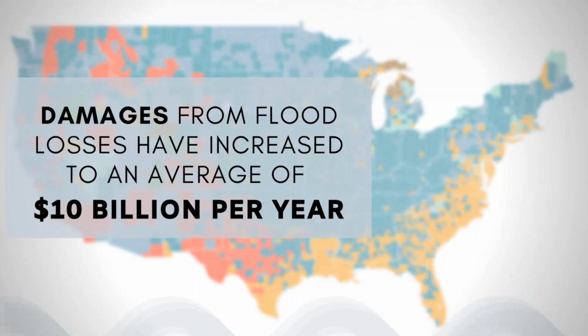To add to this, claims and damages have become even costlier as time's gone on. States with over $1 billion in FEMA claims include Louisiana, Texas, New Jersey, New York, Florida, Mississippi, and North Carolina. And losses have increased to an average of at least 10 billion per year, which is a truly astounding figure.